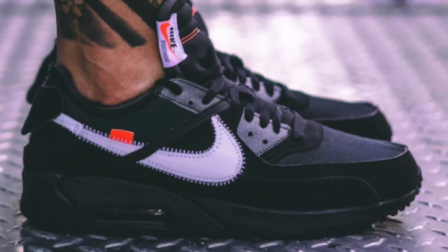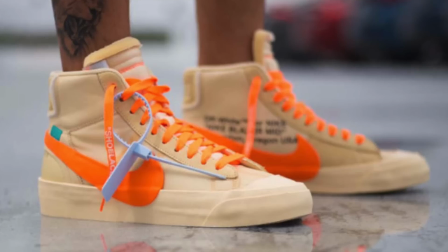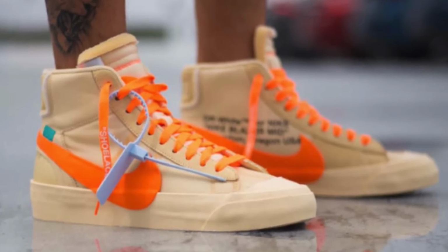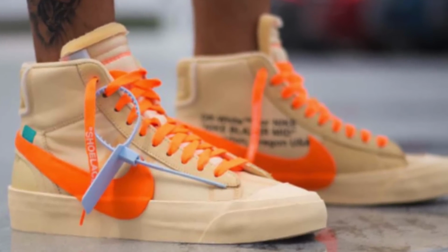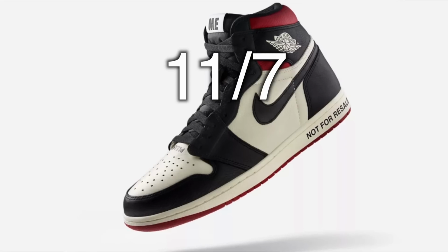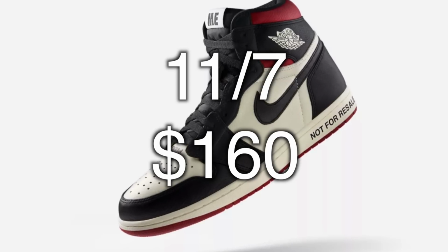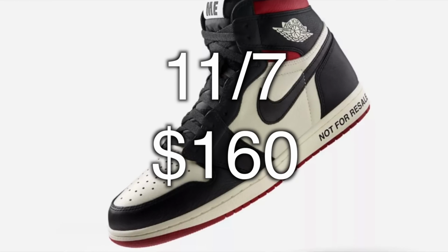And I can make an entire video on why they will never do this, why they will never reach a complete equilibrium, because keeping some pairs limited will inevitably increase long-term demand for future releases. But anyway, that's not the point. I don't wanna go off on a tangent. You also might notice that for some tier zero retailers, they will actually make you wear the pair out of the store, which honestly, I think is a pretty cool idea. But with all that out of the way, this sneaker releases on November 7th for $160. Again, 18,000 pairs, so don't count your chickens before they hatch.